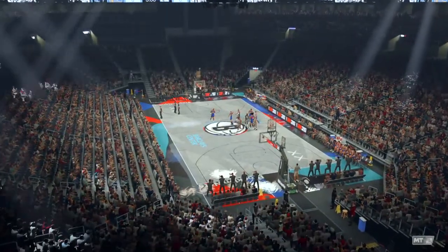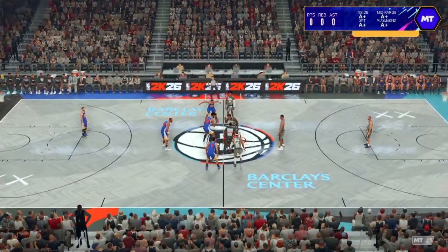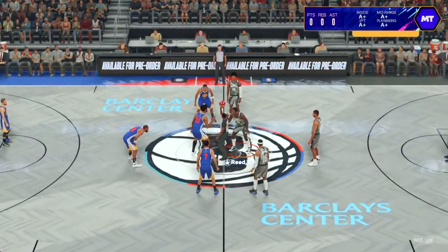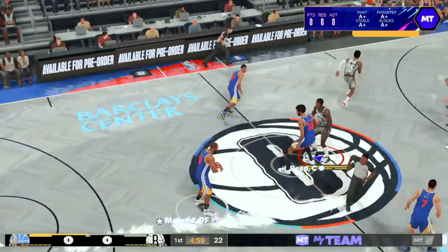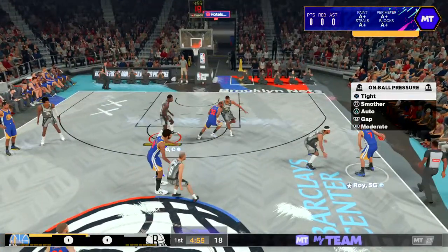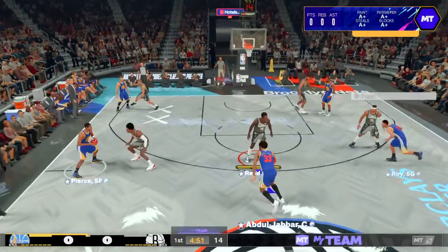So with Parker on the bench, here's the group that Steve Kerr has on the floor. We've got Pierce. Malone is out there with Abdul-Jabbar. Then there's Stephen Curry. And it's Roy in at the 2. And for Brooklyn, we've got Reed, Parker out there with Anthony. Then there's Duncan. And it's Keenan in at the small forward.